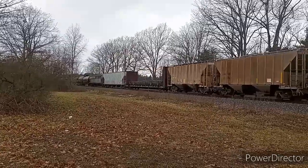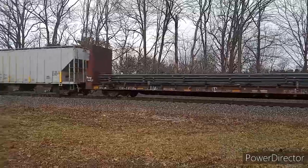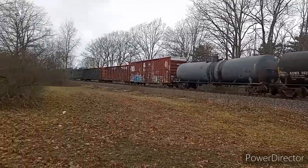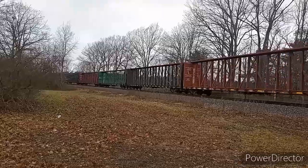Got some plate steel. Oh, that's rebar. Here they come. There's a plastic pellet hopper. There you go. Empty center beams, close to the front of the train.